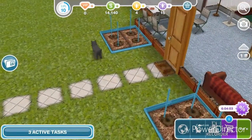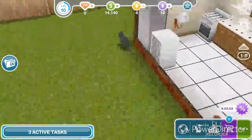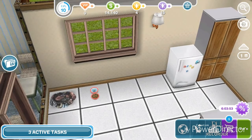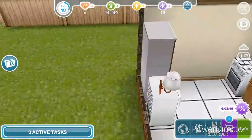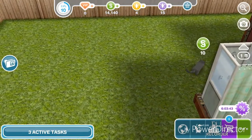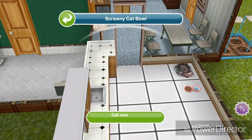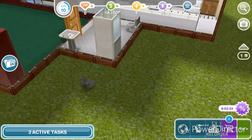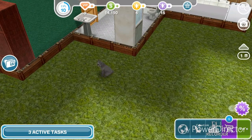You're not going to play with it? Blackie! How could you? Why do you always want to go outside? Do you want to eat? Where are you, Blackie? What's up, little one? Go eat. My little furball.